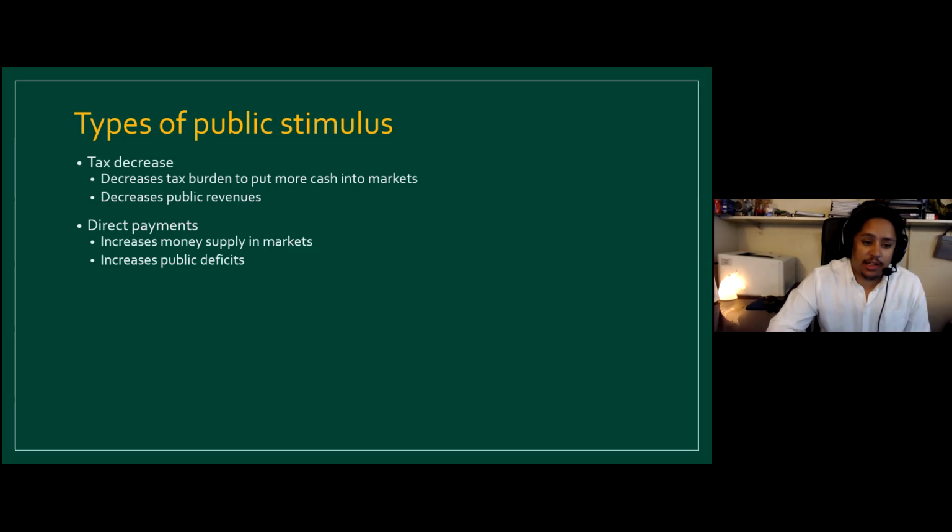Recently, we've received direct payments in the form of COVID stimulus. This has a similar effect to tax decreases by increasing the money supply in the markets, but it also increases deficits pretty heavily.